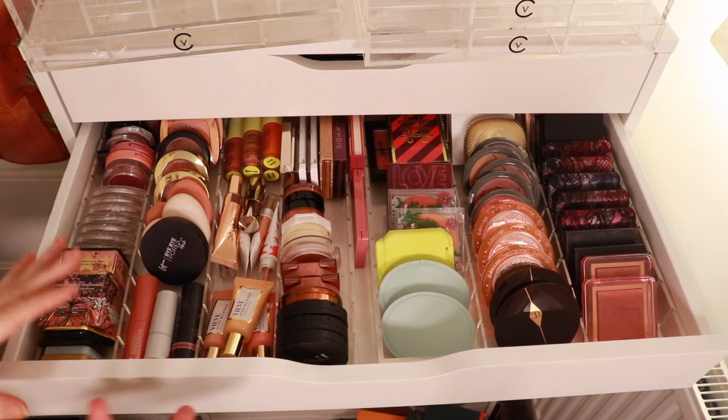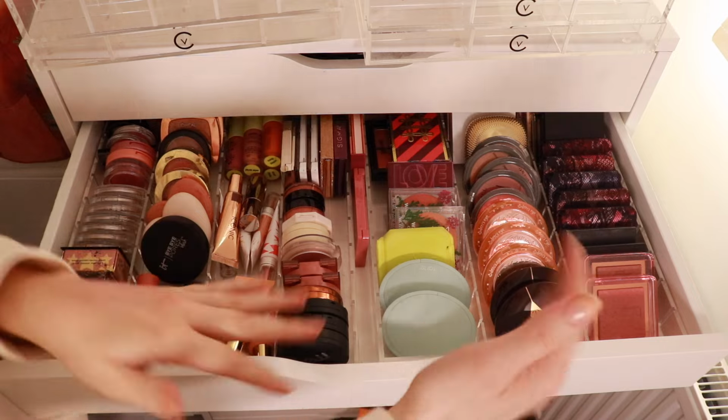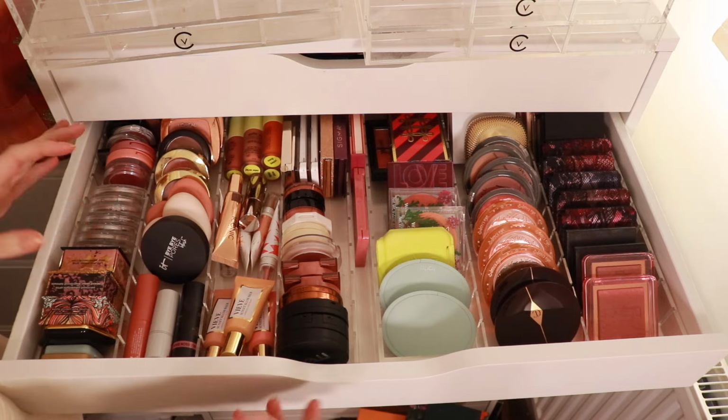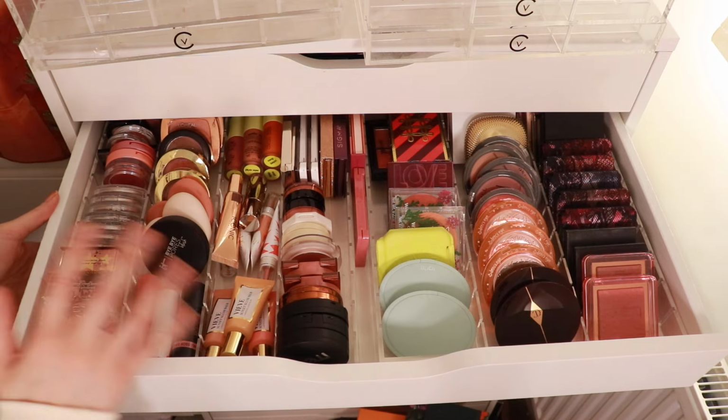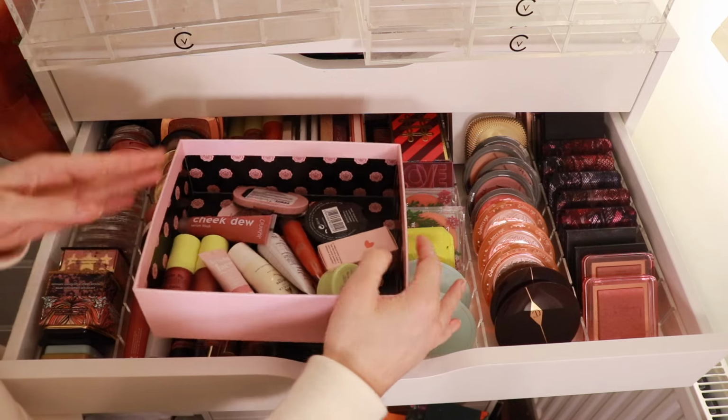So obviously in an ideal world I'd like to have powder products, cream products, face products, cheek palettes, but I don't have that space. So this for now I'm happy with. And when it comes to decluttering, I did actually get rid of quite a few.